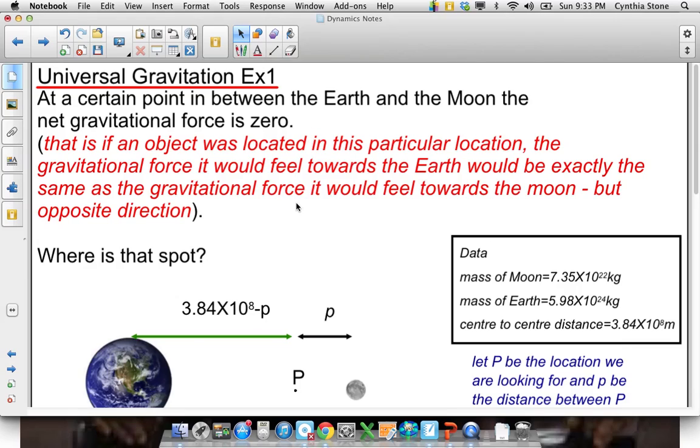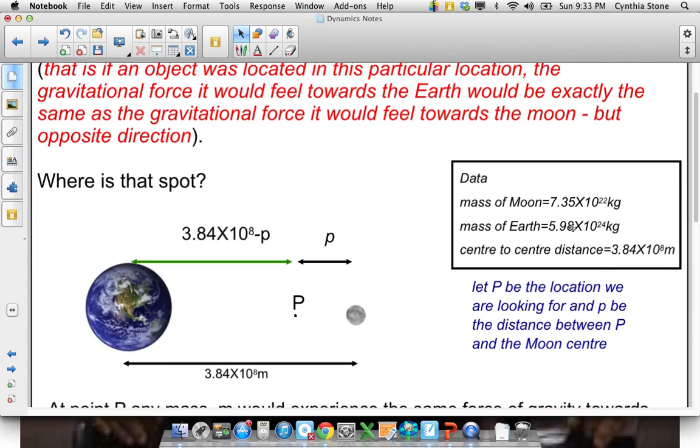So the question is, where is that spot and how do you figure it out? And the data that I'm giving you, obviously if it was on an assignment, you might have to look that up yourself, but on a test I would give you this stuff: the mass of the moon and the mass of the Earth, and then the center to center distance, from here to here, is 3.84 times 10 to the 8 meters.